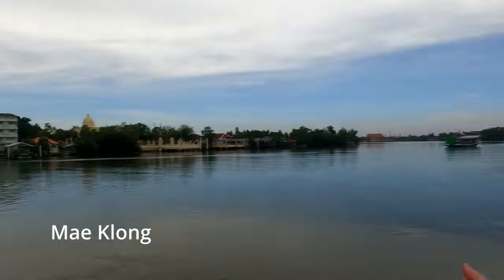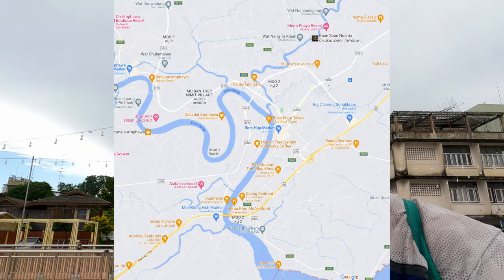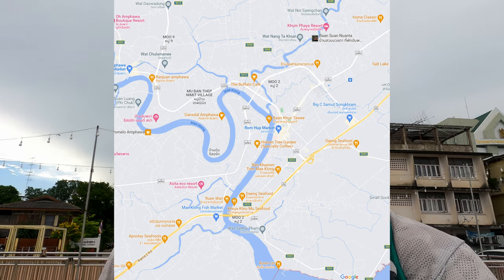to Samut Songkhram. This is where I'm going to be living for the next few months, maybe a year. It's hot, it's already 9:20. This is the Mae Klong River, which flows through the southern side of Thailand, near Bangkok. And this province, Samut Songkhram, is the smallest province of Thailand. It's about an hour and a half drive southwest from Bangkok.